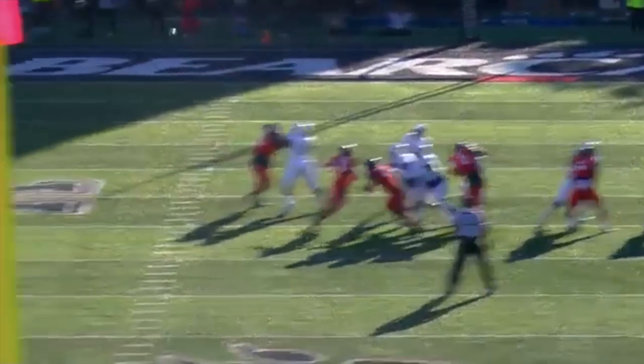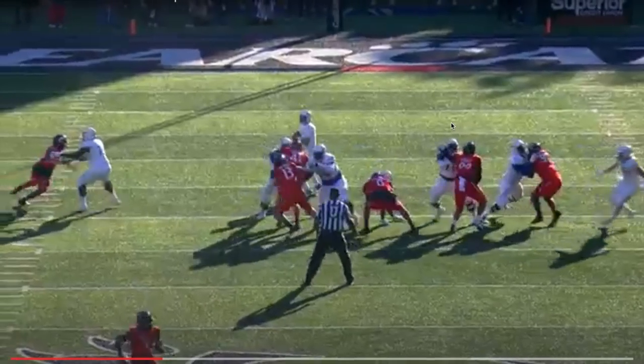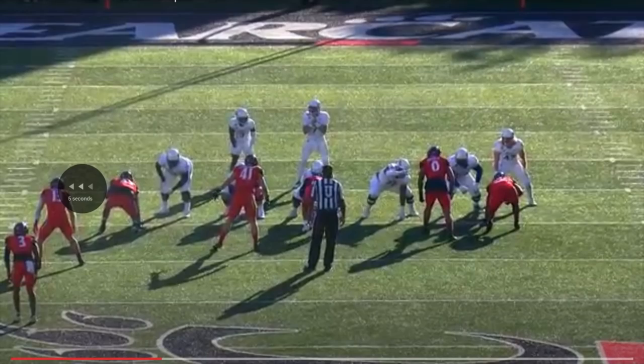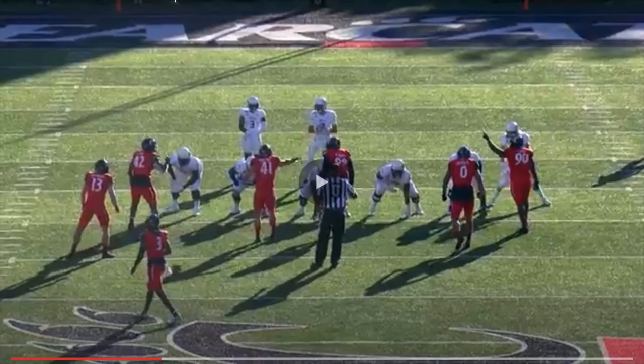That's a great job from Tyler Smith of not just being able to run with number 90, but he's going to stone him right here and set an anchor up and not let him get into his chest and bull rush. I'd like to see the kick step improve a little bit.